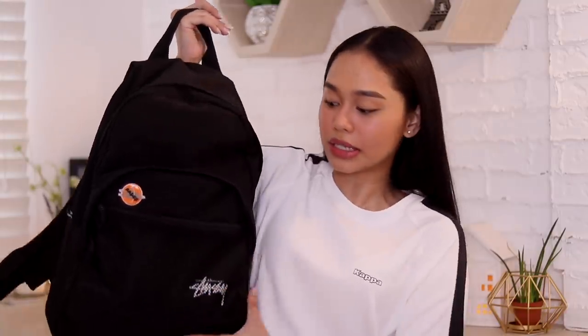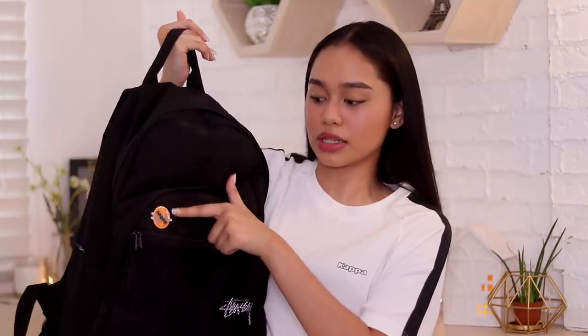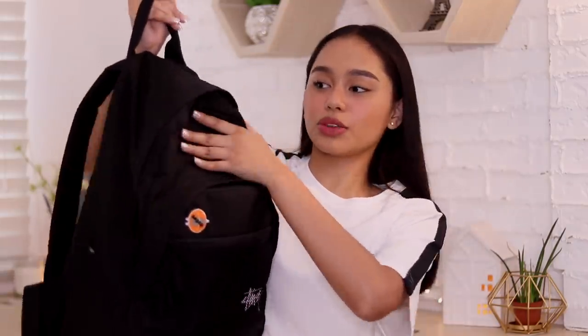Anyway, ito yung itsura niya. So it has like this, hindi nyo kita, pero may parang mesh siya dito. Tapos it just says, here's Stussy. Tapos ito, hindi to part ng backpack. Pinin ko siya. This is from Ape. Let's start off muna dun sa first compartment, dun sa bigger one.